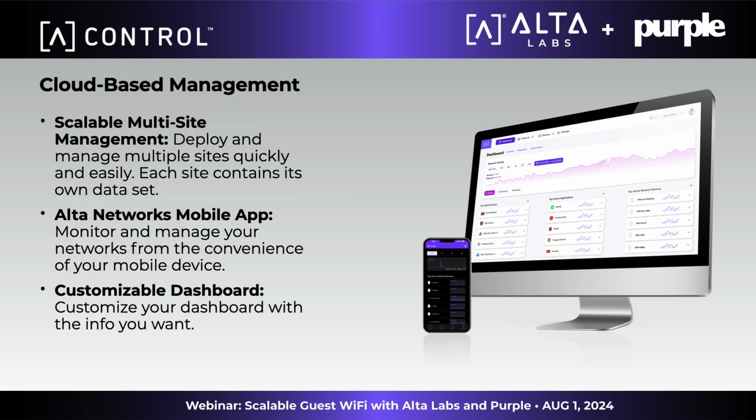Quickly, how our cloud management system works: we have a few different options. With our cloud management system, you have both a mobile app option as well as a desktop version of our controller. Anyone can access it. You just set up an account at manage.alta.inc. There's no licensing fees. So you purchase the products and you have access to our free cloud controller.